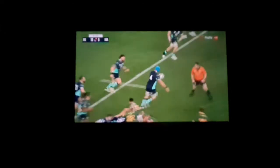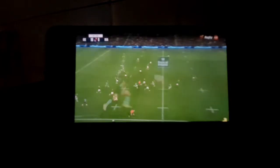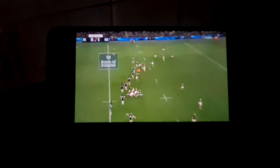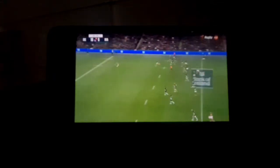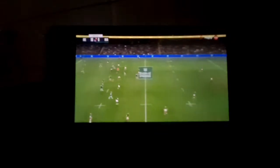And the counter ruck is good from Ireland. Hoofed ahead by Tyg Bird. Back goes Willemse, chased down by Gibson Park. Offload is good for Colby though. And he released the ball very cleverly there, Cheslin Colby got back to his feet. And Chet, LaRue, and Creel. Little fumble there from Keenan.